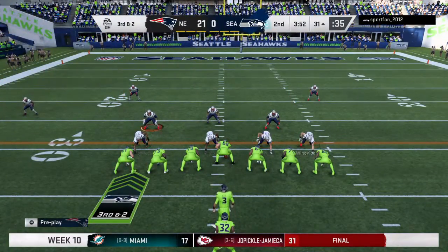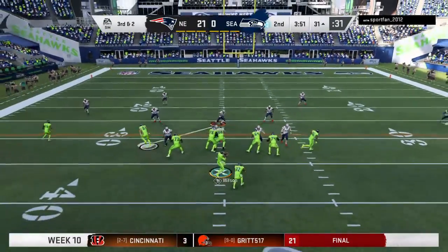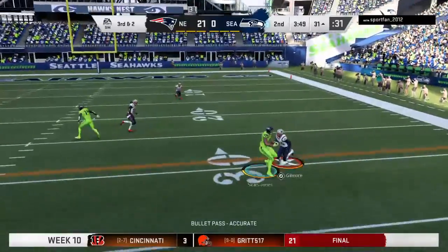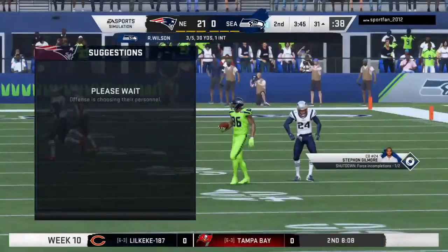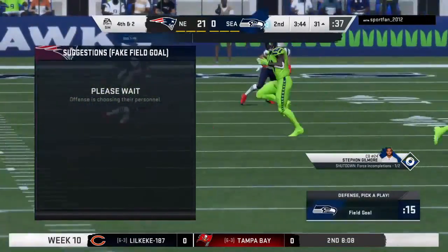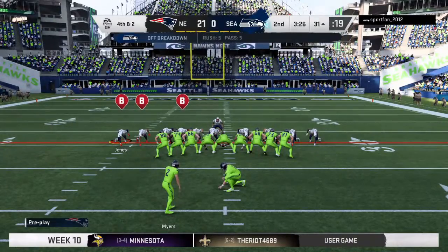After the incompletion, here now, 3rd and 2. From the shotgun, Wilson. That's complete to his tight end, Seals-Jones. And he's going to be taken down here, still a couple yards short of the 1st. Good defense holds him to only a yard, and it'll be 4th down.